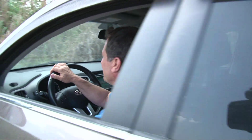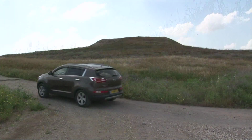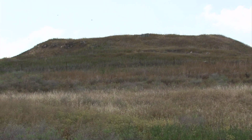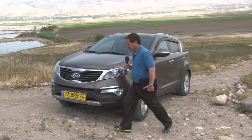Tel Shalem, here we come. Continuing with our tour of the Jordan Rift Valley, we're driving to another biblical site not far from Tel Rechoth. This one is called Tel Shalem, or in English, Salem. We're going to walk up the rest of the way to Tel Shalem.